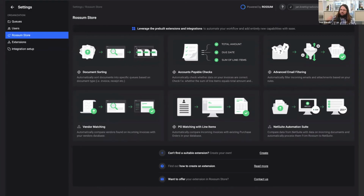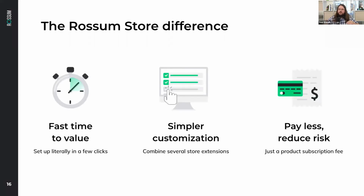One more thing I'd like you to notice on this screen in the bottom half is that literally anyone can actually build an extension. We are going to open the store to our partners as well, and that will bring hundreds of more ready-made extensions to the store provided by third parties and a newly created software vendor ecosystem. What the Rossum Store brings is, we believe, much faster time to value, because customizations are now possible to set up literally in a few clicks.